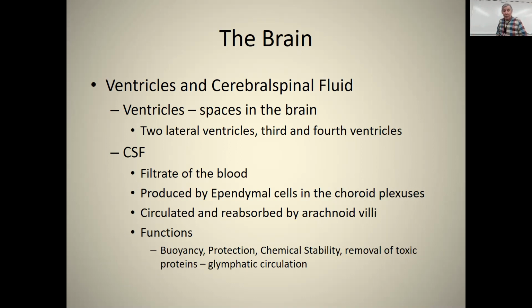Sometimes called the lymphatic circulation. And I just learned something brand new about the importance of this lymphatic circulation. So cerebrospinal fluid is made in ependymal cells in the ventricles. It flows in the arachnoid space, in the arachnoid mater throughout the entire central nervous system, down the spinal cord too, and then is reabsorbed in the arachnoid villi into the dural sinus, into the blood of the dural sinus.